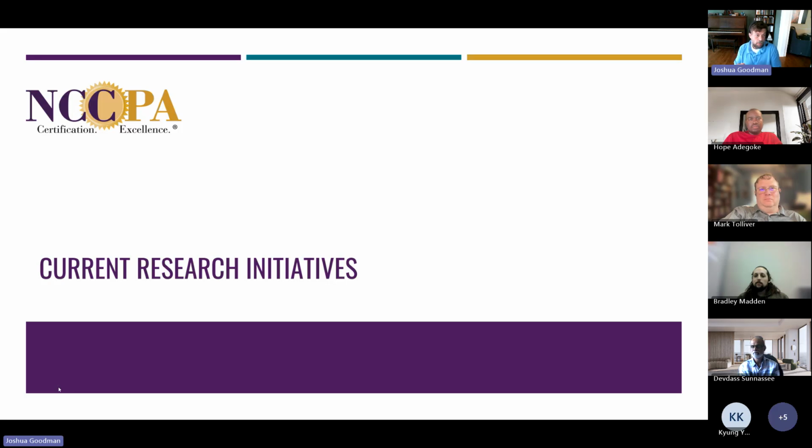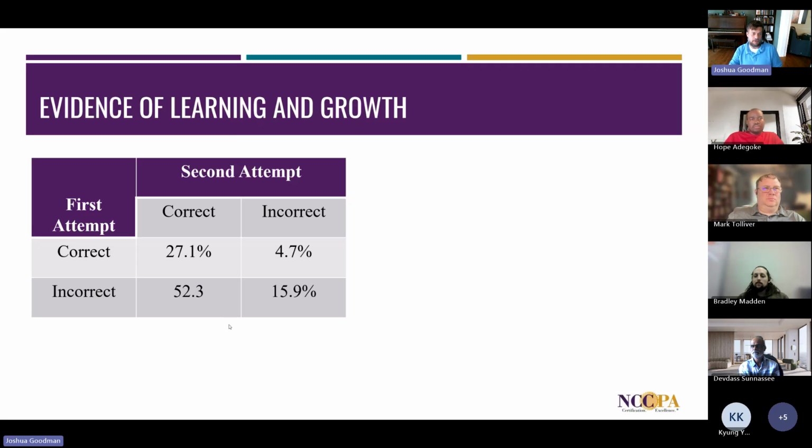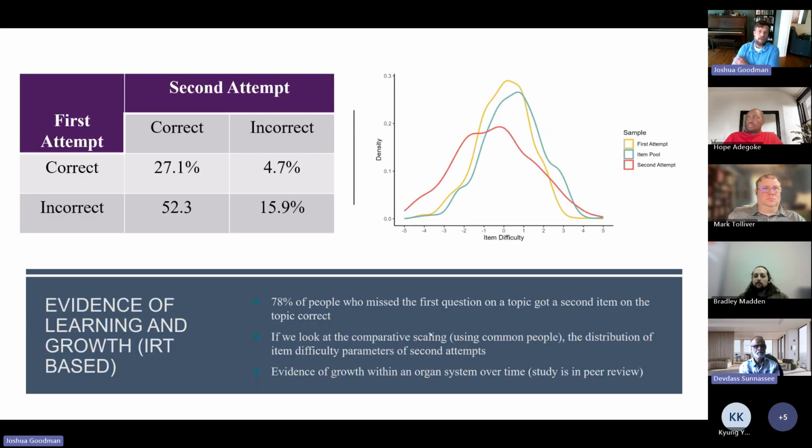And they believe that it's helping them maintain a fund of current medical knowledge. We see, and I have a couple of slides I'll zip through, at least one of them here, we have some evidence that we see learning effects, that the second attempts for the same people, using a common person equating design, if we look at first attempts versus second attempts on the same item, same people, and we hold constant estimated data on their first attempts, you can see that red line drifts to the left. The second attempts are easier.